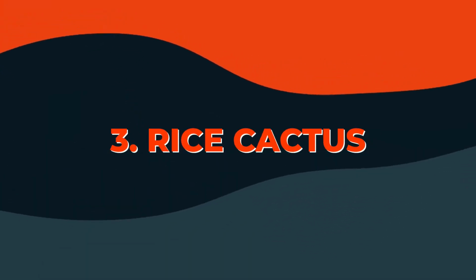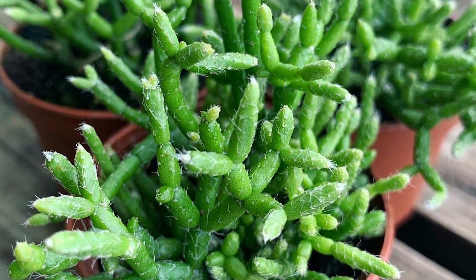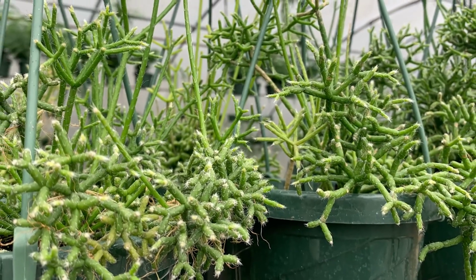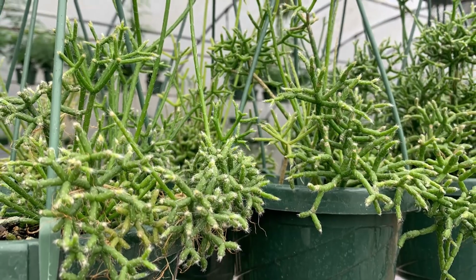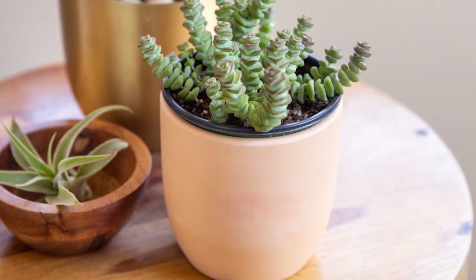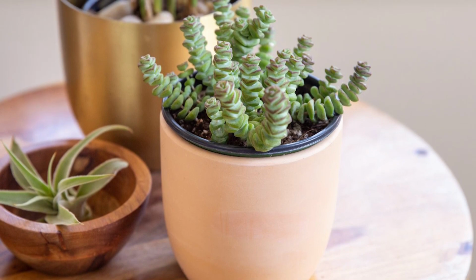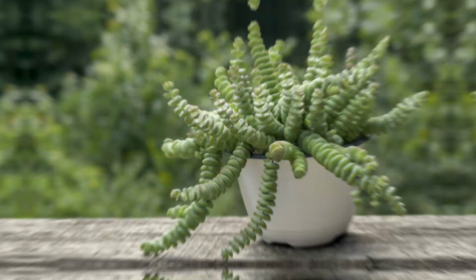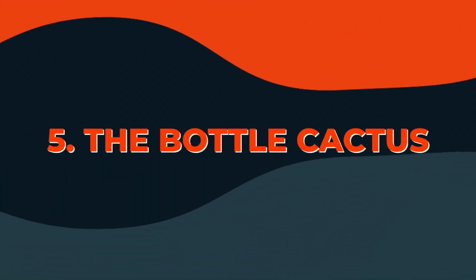Number 3. Rice Cactus. The rice cactus has plump leaves and stems that dangle down beautifully, which makes it one of the best succulent vines. Number 4. String of Buttons. With triangle-shaped leaves of green and gray covering its stems, the string of buttons is an absolute beauty.